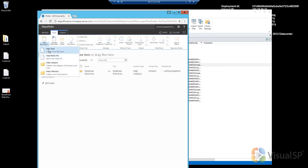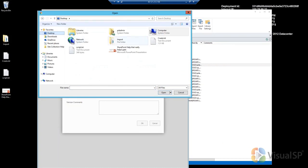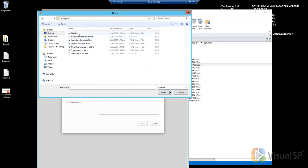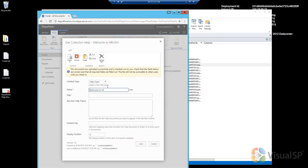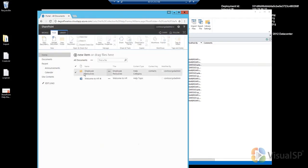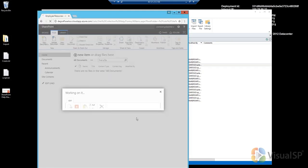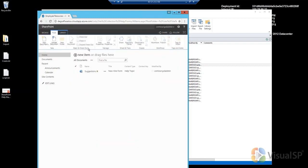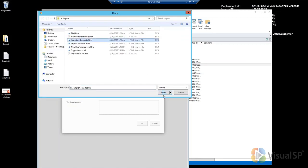I'm going to click on Help Topic. My desktop. I have a couple of files. I'll go to HR. These are not necessarily in the right place, but there we go. We go into employee resources. Let's upload a document and add some suggestions. And let's see, important context.